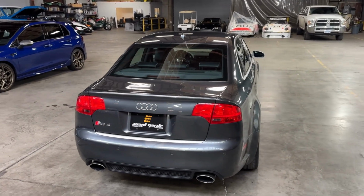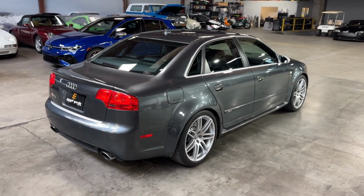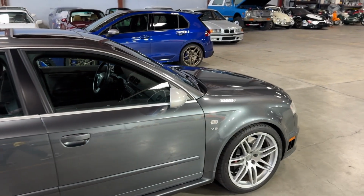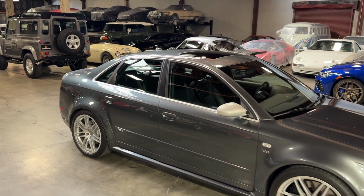So there you have it, guys. One of my very favorite cars that we've had in quite a while. Very special car, if you know what this is. Not easy to find, especially in this condition. Completely 100% bone stock.